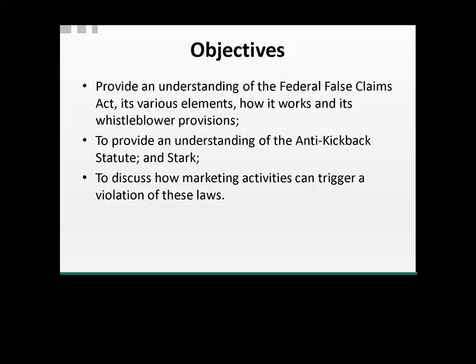What we're going to try to do today is talk about the Federal False Claims Act. Now, I'm going to give you a real good overview of what the False Claims Act is, how it works, and talk a little bit about its whistleblower provisions. Then we'll talk about the anti-kickback statute and Stark.